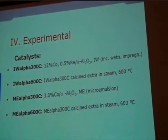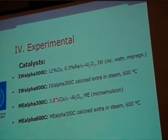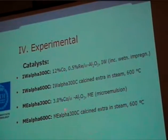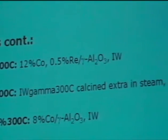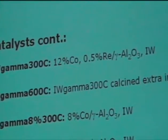And then I also used another technique to prepare the cobalt phase. It's called a microemulsion. And this catalyst I call Me alpha 300 and Me alpha 600. But due to practical reasons, I could only get a loading of 3.8 weight% of cobalt. And then for the gamma catalyst, the same. I tried to sinter the particles again at 600 degrees. And then I also made two catalysts with a lower loading of cobalt. It's 8 and 6 weight%. But all gamma catalysts are made with impregnation technique.